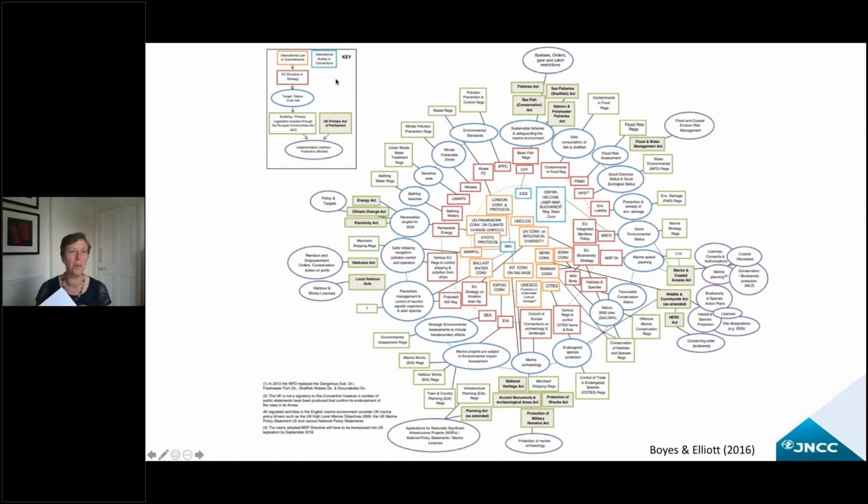There is a key up here which shows that the blue squares are international conventions. There are EU directives here in red. There are UK primary acts of parliament around the outside here, and so on. So the horrendogram covers the very large number of conventions, legislation, and so on that we all have to respond to. And I think without using remote sensing options now, it would really be impossible to get the data that is needed for responding to all of these.